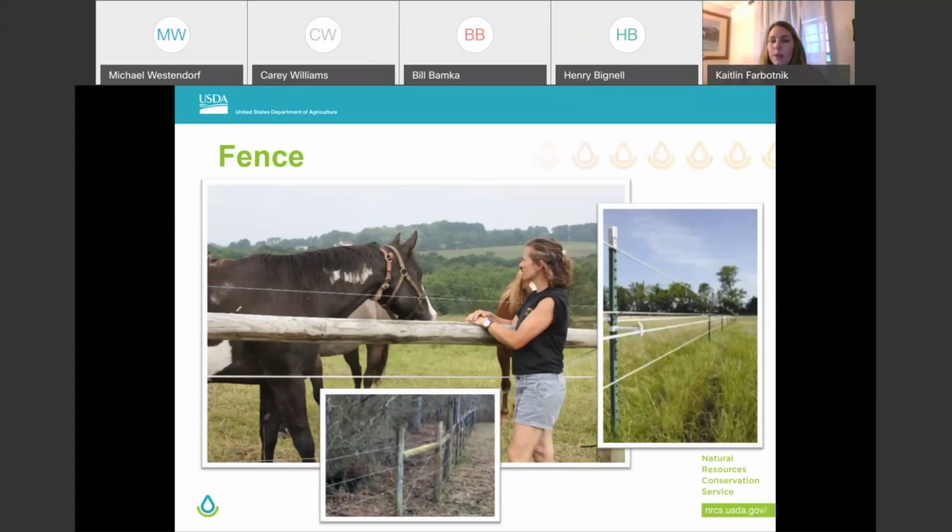And we do have a lot of options for fence in our tech reference, which just basically tells us what we can pay for, or what we can fund, what we can plan. I know some horse owners don't like high tensile fence, so we do a lot of board fence or coated wire, different types of fences like that. So we do have a variety of options for horse owners.